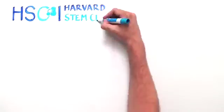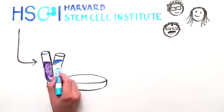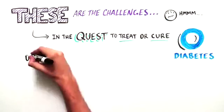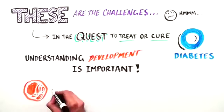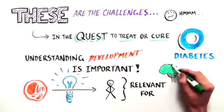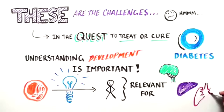Scientists at the Harvard Stem Cell Institute have been working for more than a decade on these challenges and are developing more effective techniques to use stem cells to cure diabetes. But we wouldn't be here without the deep knowledge of how that one single cell produces 35 trillion other ones that make up a living human being. Observing how normal development happens helps scientists produce not only beta cells, but many other cell types relevant for all kinds of diseases by creating brain cells, liver cells, or lung cells.